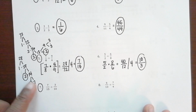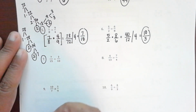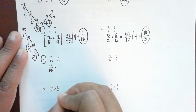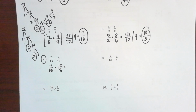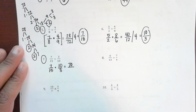All right, let's look at number 7. What operation's happening here, division or multiplication? Division, so how would I rewrite this? Times 10 over 3 equals, Jordan, what should be at the top? Because what did you multiply? 7 times 10. Perfect. Jordan A, what should be at the bottom?